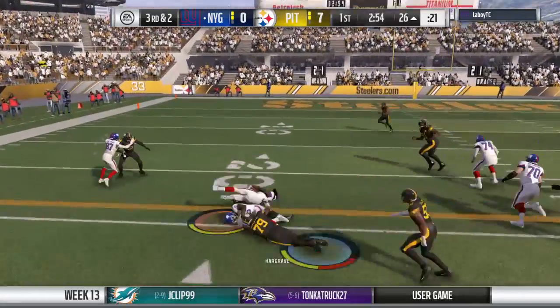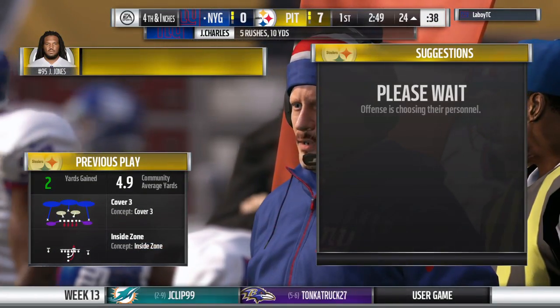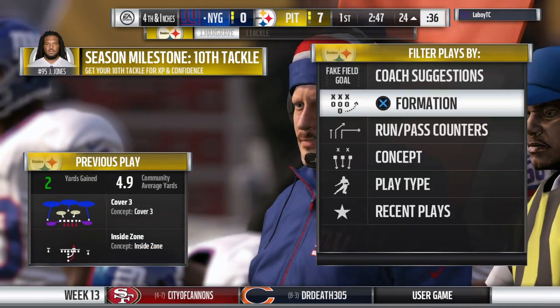Short yardage situation, here's Charles. It'll be called a gain of 2, and that'll leave them with some options here on 4th and inches.